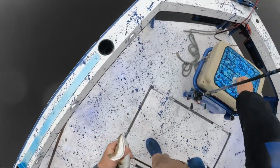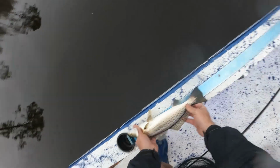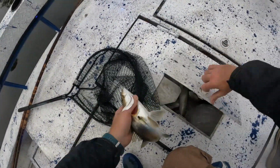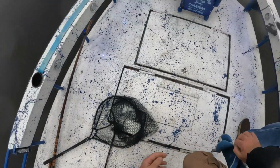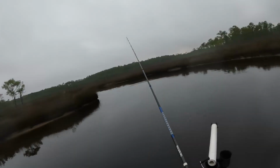Golly. Tell me they don't want these baits. 16-inch trout. In the box. Perfect eating size fish. Seeing a lot of activity around here in that deeper part of that bend. We're gonna cover that real good.